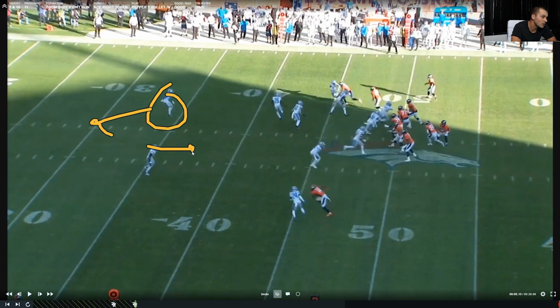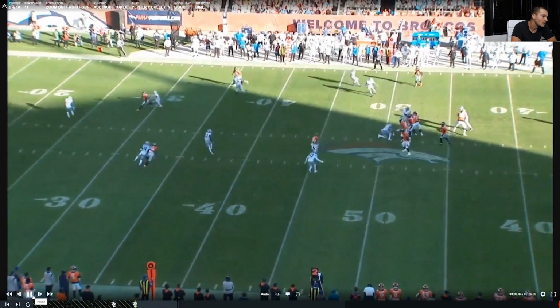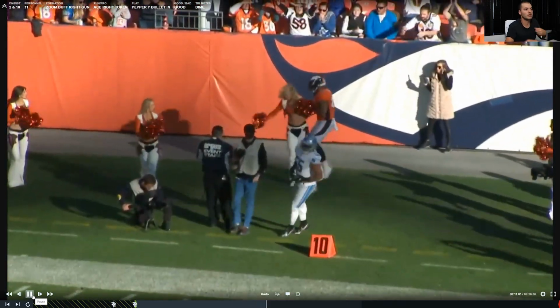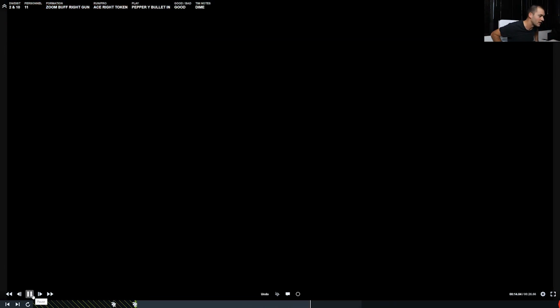First, they're rotating in the middle of the field close. But watch this safety get gobbled up by the post route. Safety stays on the post route. Teddy gets outside, delivers an absolute dime. Noah Fant runs into a cheerleader. What a lucky guy. Good for him. Okay?